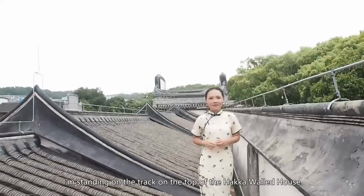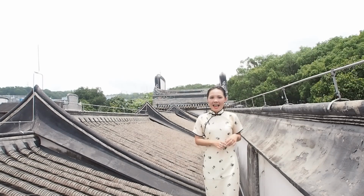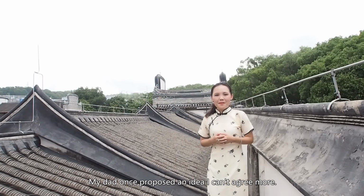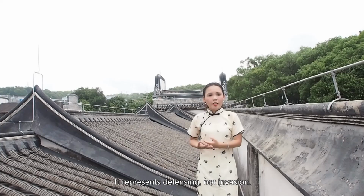I'm standing on the track on the top of the Hakka Wood House. Actually, the entire Hakka Wood House is connected by the track. It's an important part in the defense system. This is called Dada Wall. It's also on the Great Wall. And look at that, that's a turret. But doesn't it also look like the watchtower on the Great Wall? My dad once proposed an idea I can't agree more. He said, Hakka Wood House is the Great Wall in the clan level. It represents defending, not invasion. And that's our value, the Chinese value.